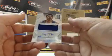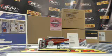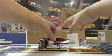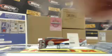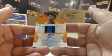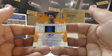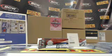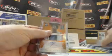Spectacular jersey autograph for the Suns, Isaiah Thomas. Second different Isaiah Thomas autograph. Spectacular jersey of the break. Got some action here. Red Prism die cut for the Kings, Rudy Gay. 1 out of 25. Spectacular. Rookie. Four color patch autograph. Orange Prism. For the Magic, Elfrid Payton. Six out of 25. Payton.